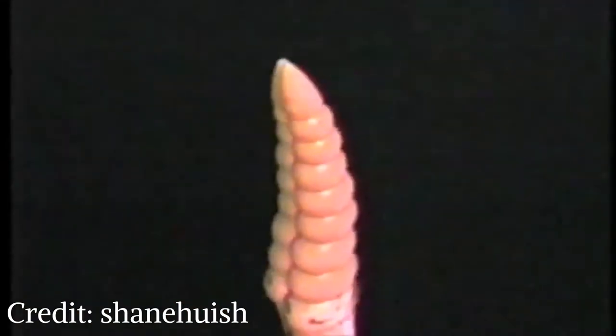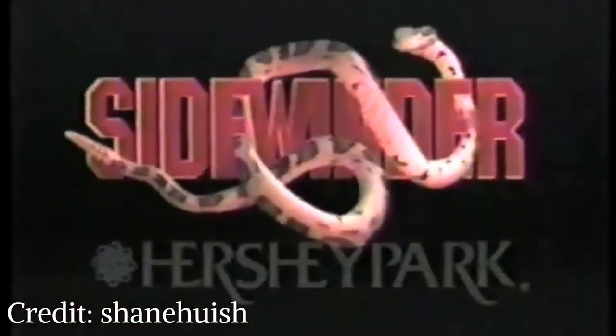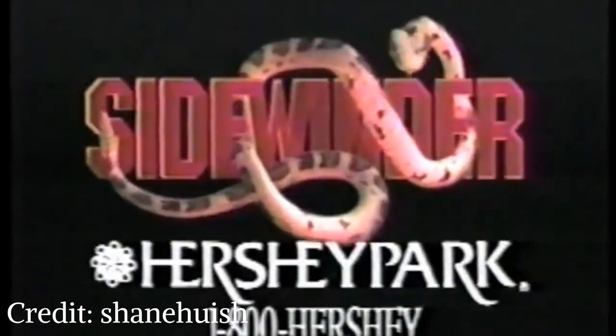May 11th, 1991. It's over 800 feet of mesmerizing curves, faster than a Texas Twister, and it's gonna rattle the toughest hombre. The Sidewinder, coiled and ready to strike at Hershey Park.